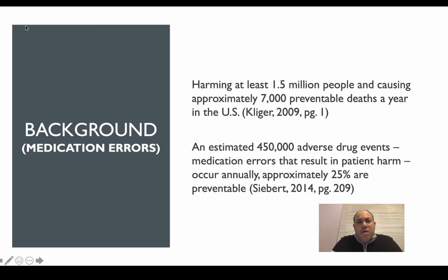The background as far as medication errors: according to Kleiger, medication errors harm at least 1.5 million people and cause approximately 7,000 preventable deaths a year in the U.S. An estimated 450,000 adverse drug events, according to Siebert, or medication errors that result in patient harm, occur annually. Approximately 25% of those are actually preventable.